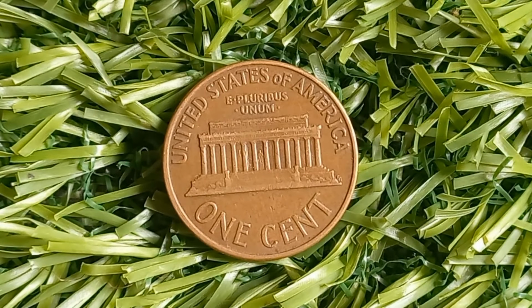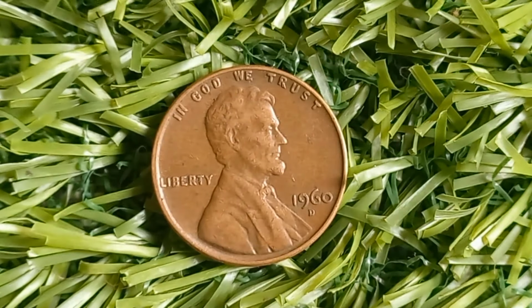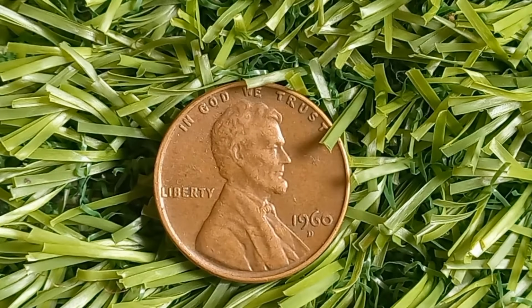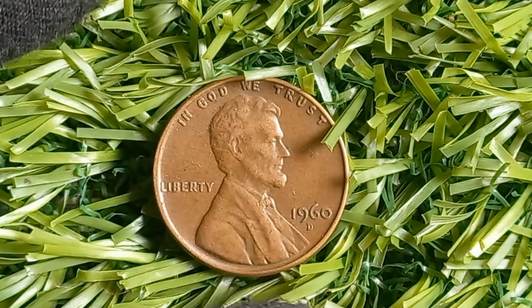So, let's start with a little background on the Lincoln penny itself. The Lincoln cent was first introduced in 1909 to commemorate the 100th anniversary of President Abraham Lincoln's birth. Over the years, this iconic coin has seen many design updates, changes in metal composition, and minting variations. The 1960 D penny is part of this long history, minted during an era when the U.S. Mint was experimenting with its coin production methods to keep up with demand.